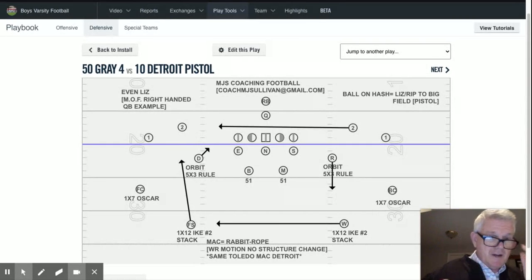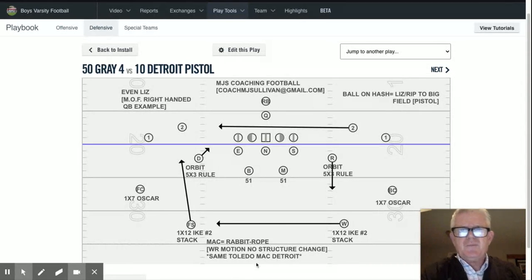And again, as a reminder from previous lectures, when the ball is on the hash, the boundary and the whip automatically go into the boundary. Hence the name boundary, and the field and free automatically go to big field. Again, hence the name field. And so in this particular instance, we're going to have double orbits because 2 is detached on both sides. Remember, 5x3 is 5 yards maximum from the defensive end, and the 3 essentially is inside toe on the heel of the D end.